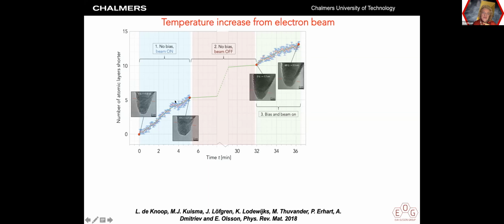So when we look at this, when we have the electron beam on the gold nanocone, we see that we remove atomic layers from the very tip, the very apex of this gold nanocone. The red markers here are reference marks, and we see that we get a shorter nanocone. We wanted to understand what the effect of the electron beam was. So this is when we then removed the electron beam, and we then also observed a shortening of the gold nanocone.